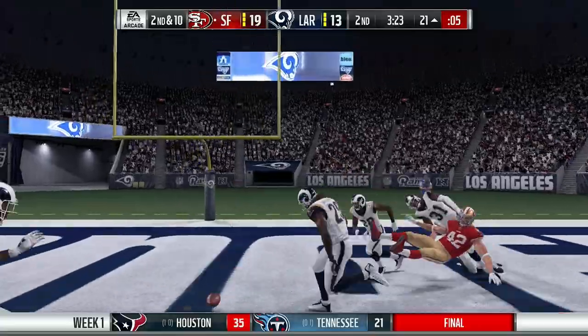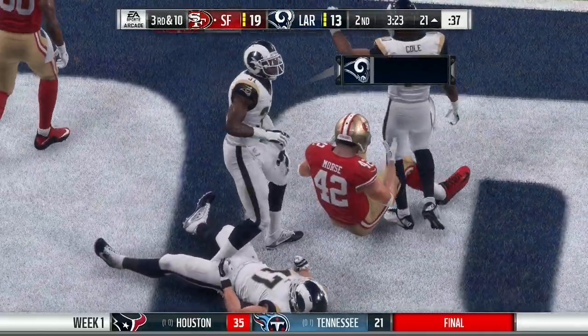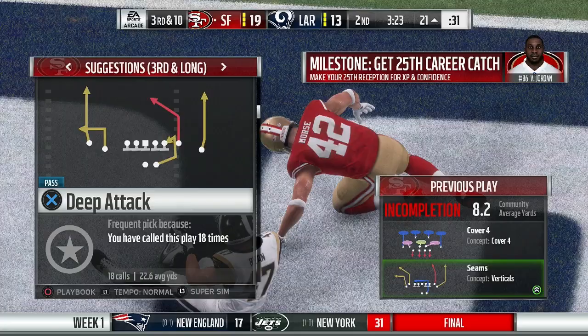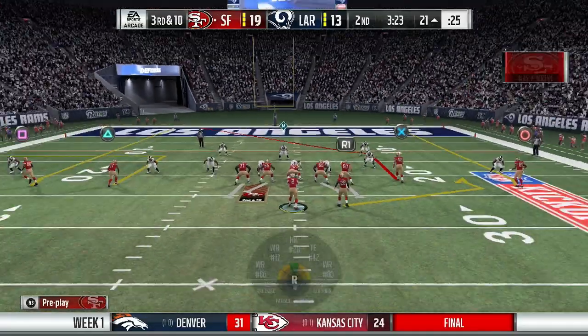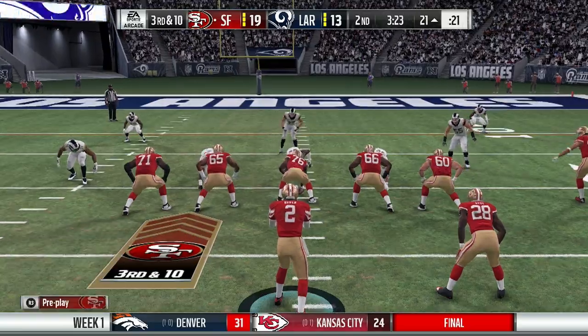Second and 10. Oh, he almost had it for the pick. A great chance there for the interception in the end zone. Instead, third down. Quarterbacking 101. Never force the ball into double coverage, especially not this close to the goal line. The windows are so tight, you just don't want to force it in there because it can be tipped up and picked off.